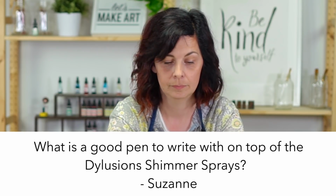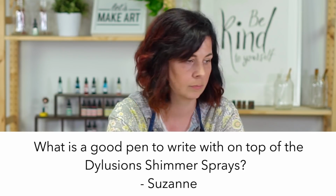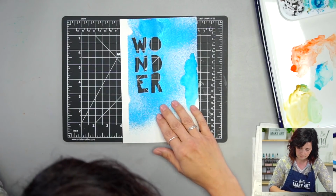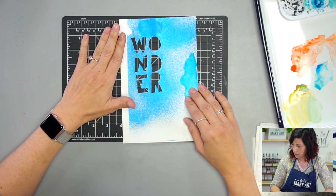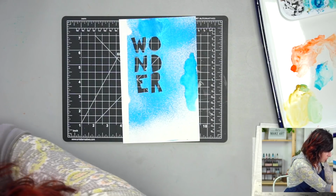Suzanne, what is a good pen to write with on top of the Dylusions shimmer sprays? Oh, okay. That is a tough one, and this kind of goes back to that mixed media conversation we were having a minute ago. For our newcomers, in July when we did the Momentary Wonder theme, we explored things that can make us think like a kid again, and we used these Dylusions sprays, and they're really awesome. So she asked what kind of pen you could use on here.